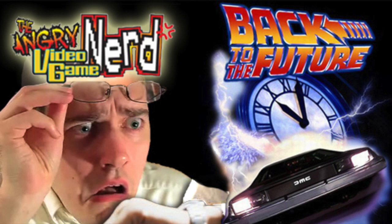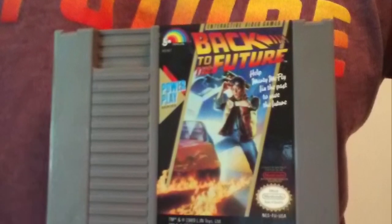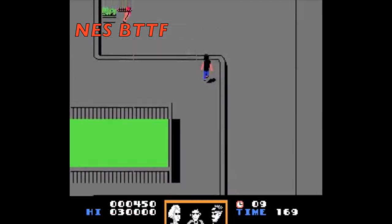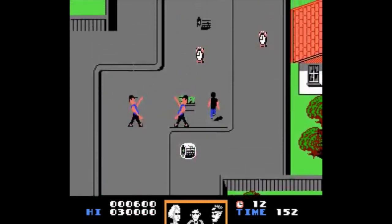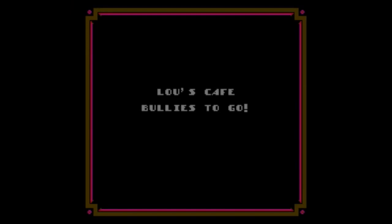Now I'm about to get all Angry Video Game Nerd on you and talk about all the video games based on it. So first off, I'm going to go over the first game. I bought this from Retro Tony at MoGameCon for a really good price. But I knew the game would be terrible. So it is. If it didn't have that label on it, you wouldn't even be able to tell that this is a Back to the Future game, until maybe later on in the game, if you can get that far.